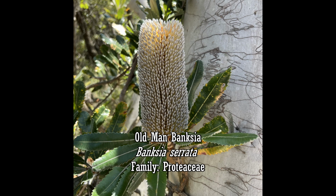So here we have another iconic Australian flower, the Banksia. Or in fact, this one's actually Banksia serrata, the old man Banksia. And it flowers around now. It's quite an attractive plant. It is quite common. I've seen them around both planted and in the wild. It produces these lovely spikes, and I don't have a photo of the follicles, but they do develop woody follicles after the flowers are finished.